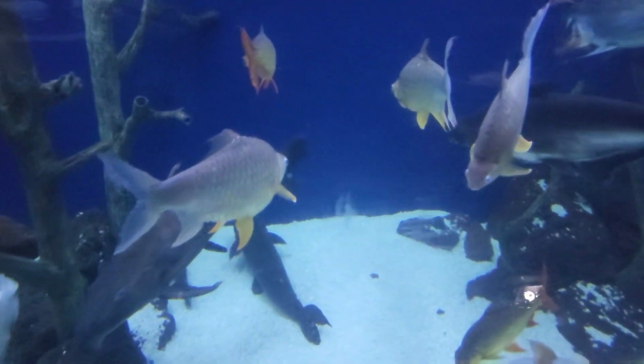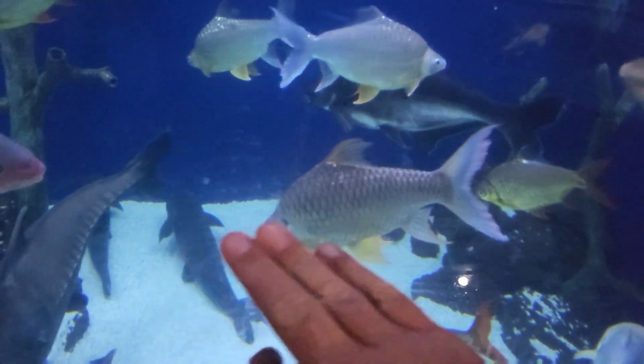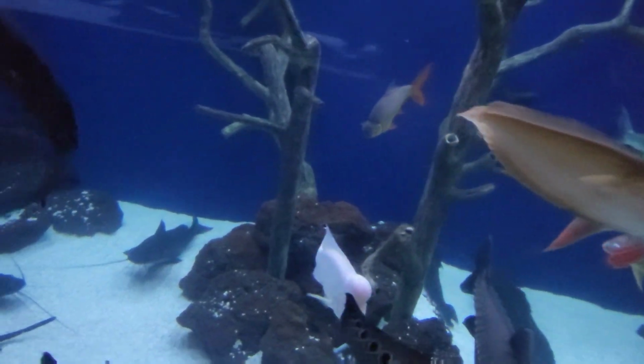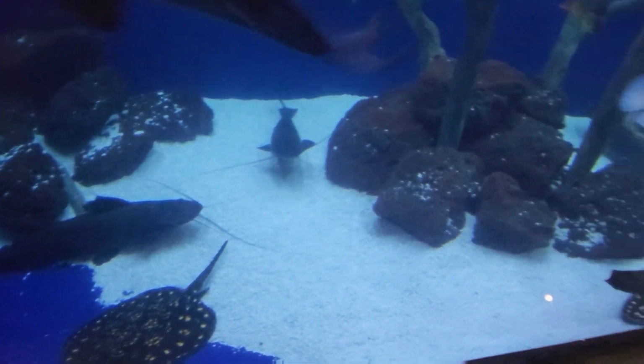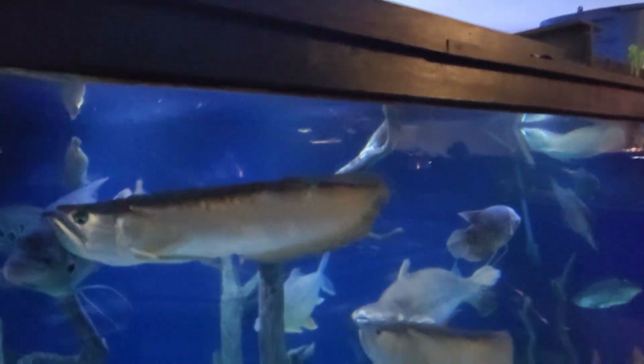Yeah, I've got to come out here and clean these windows. See this? I'll move back and forth. You can see the dirt on them. So many people come here and touch the glass, and kids, and then there's water spillage on it from getting fish in and out from the top.